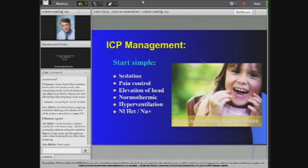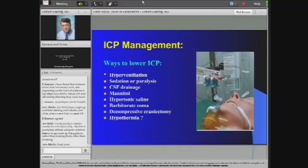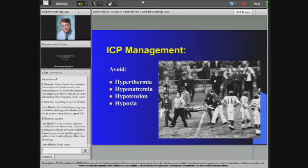There's lots of ways of lowering the ICP, and I'll spend a few seconds on that shortly, and you can see on your slide, hopefully, all the different approaches. You do want to avoid hyperthermia, hyponatremia, hypotension, and hypoxia. And I think that stands to reason. There's lots of data, and there's a bibliography at the end of this talk that outlines a lot of these papers.